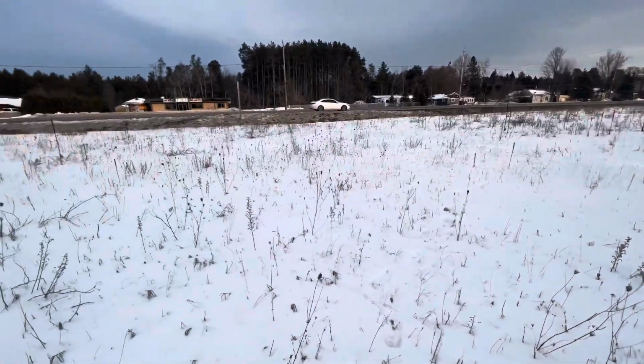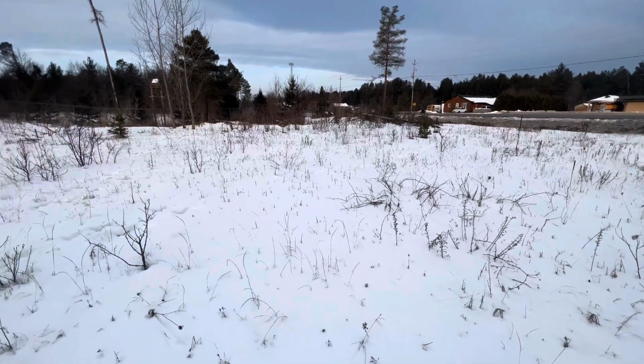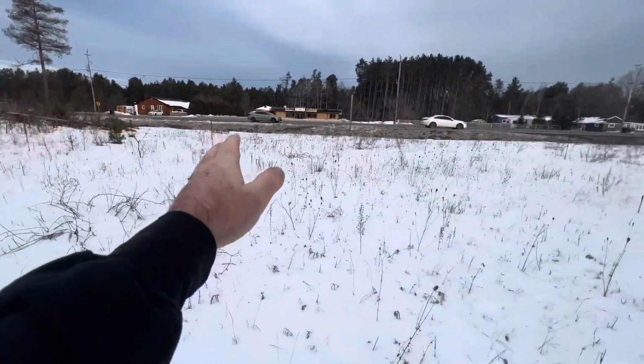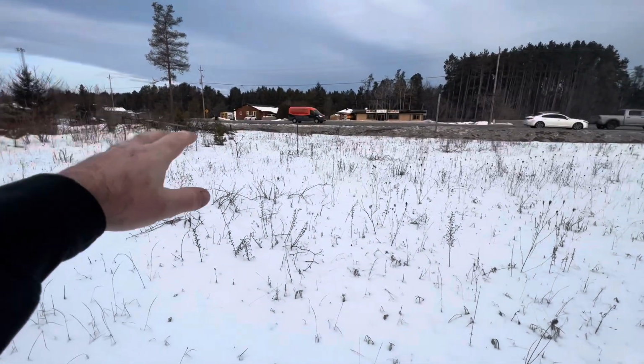So if any of you have ever dealt with the Conservation Authority before, it can be challenging. They're trying to protect the watershed first and foremost. And in this case, it's really going to limit our ability to put buildings along the road, which is exactly what we want, right? We want to get the eyeballs on it. So we'll be able to put some signage up.